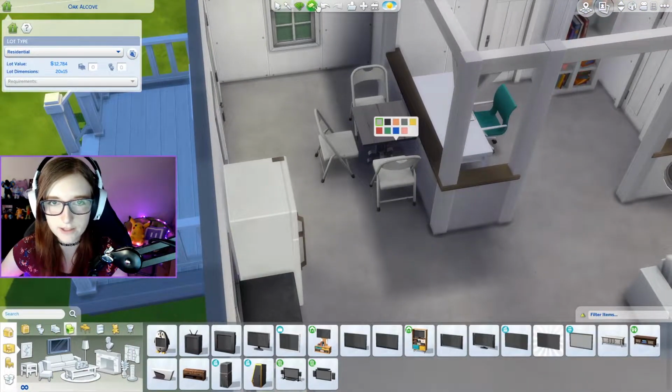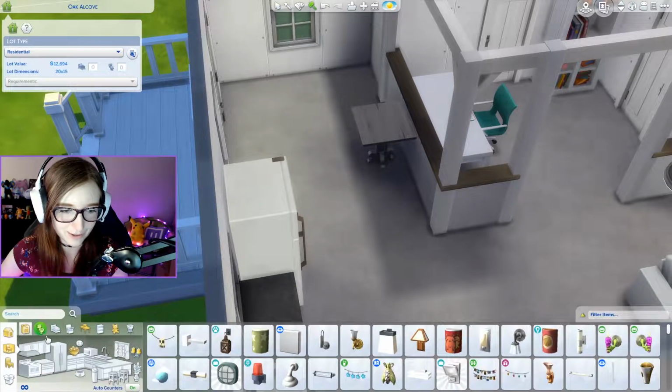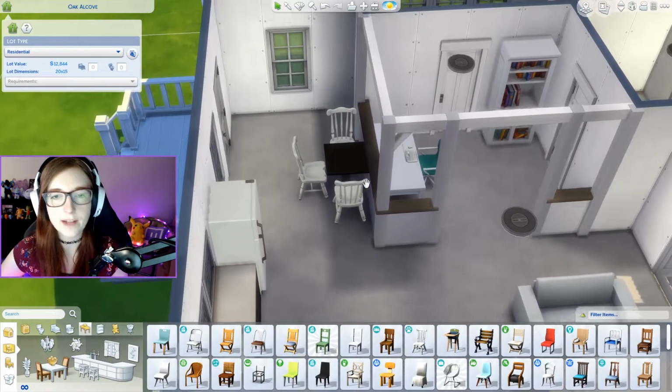I'm gonna give them better dining chairs as well. They deserve a little bit better since our budget's a bit higher now. Still a little run down, but I like it.